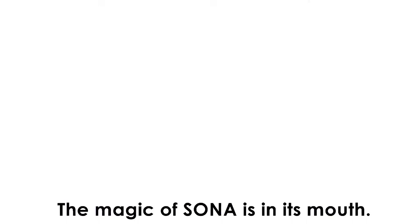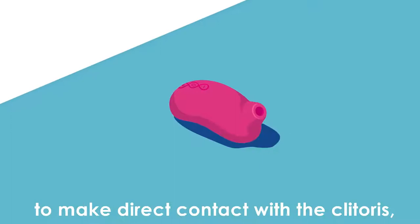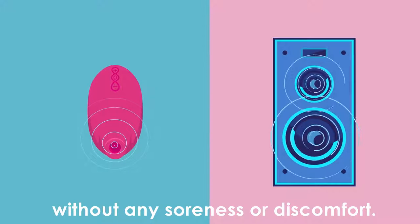Where you would usually find a vibrating motor, sonar instead has a sonic pad that oscillates back and forth, creating sonic waves. And because sonar never needs to make direct contact with the clitoris, it can be used for hours, days, or even weeks at a time without any soreness or discomfort. It's equivalent to sitting on a tumble dryer versus standing in front of that speaker.